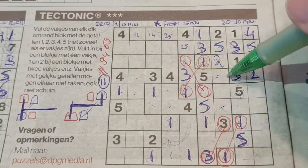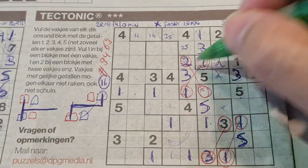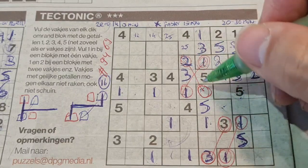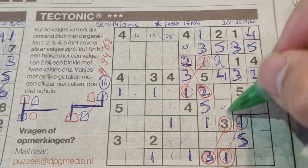2 numbers left now in this T-shaped area. From us 2 and the 4. We have a 2 there, no 2 there. 2 should be here. 4 goes there, and this box is connected with that box. Should be also a 2. 1 box left now in this area for number 4.